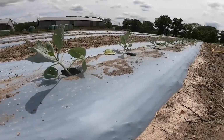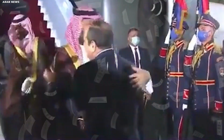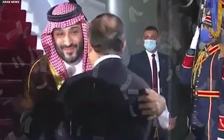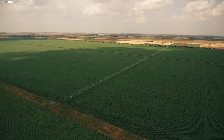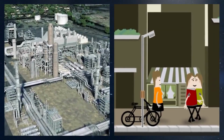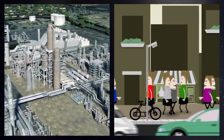Despite the challenges posed by its arid climate and limited water resources, Saudi Arabia has made significant progress in transforming itself into a diversified economy. Saudi Arabia's focus on developing the agricultural sector has helped to reduce the country's dependence on oil and create new employment opportunities for its citizens.